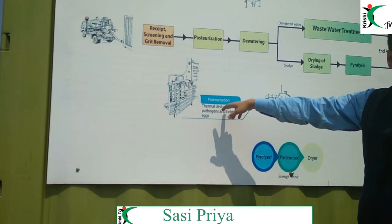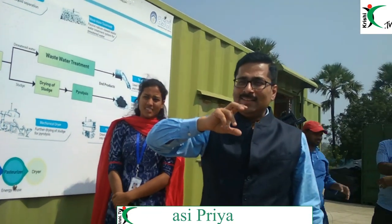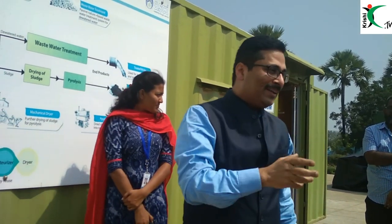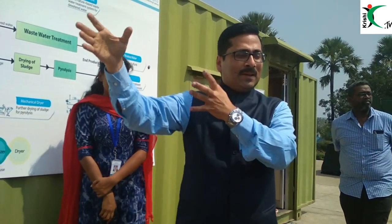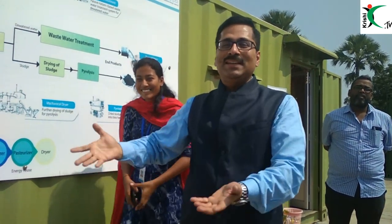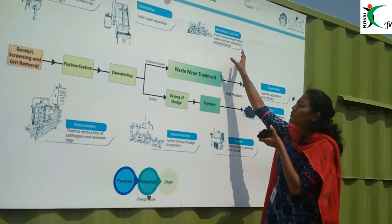What is pasteurization? When we drink milk, we cannot drink fresh milk. It's not good. Sometimes we drink it, but it also has some bacteria and pathogens. So in all milk production units, they first pasteurize the milk. In the same way, the waste is pasteurized, so it is being heated. Then we send it to the water treatment plant.